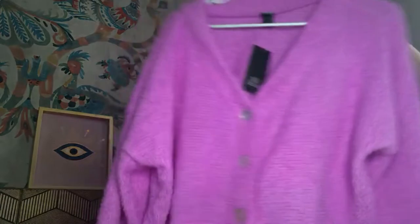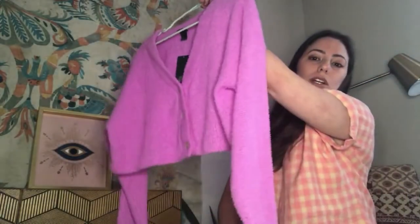I grabbed a medium and an extra large in this sweater. These were $1.99, so I think it's basically bins pricing. And it has these mother of pearl buttons, and it's just this cropped cardigan. It's like this fuzzy fuchsia kind of fabric.